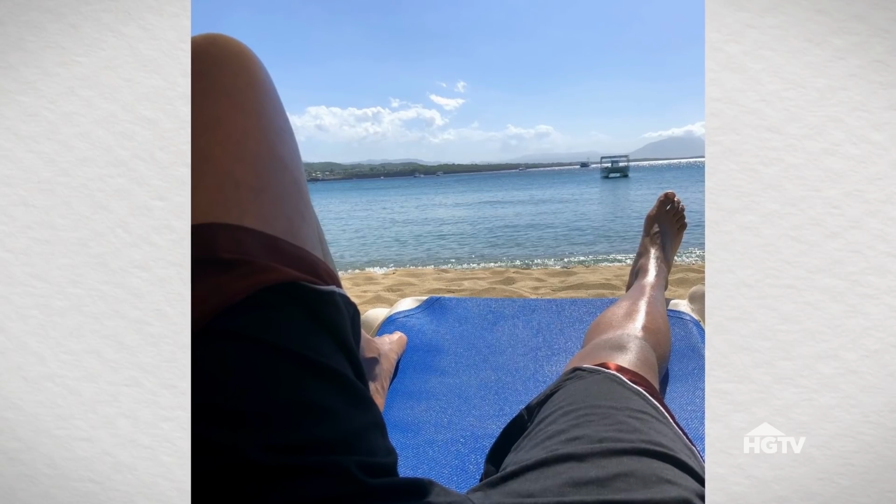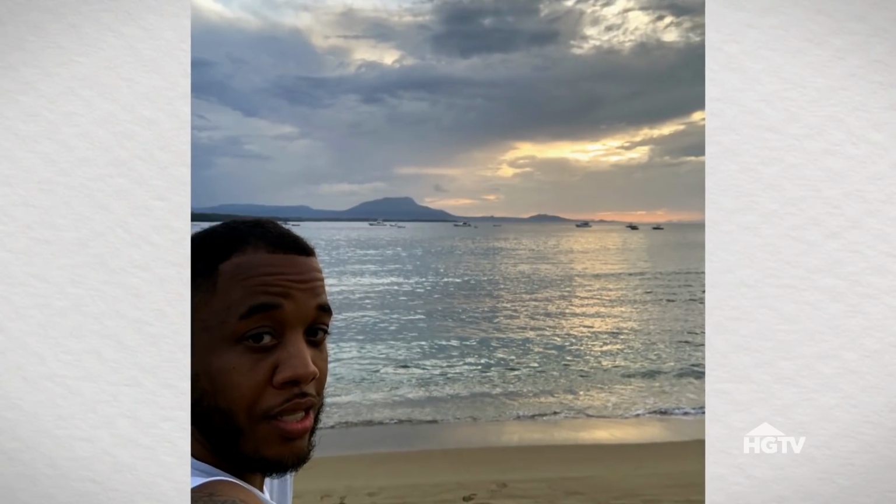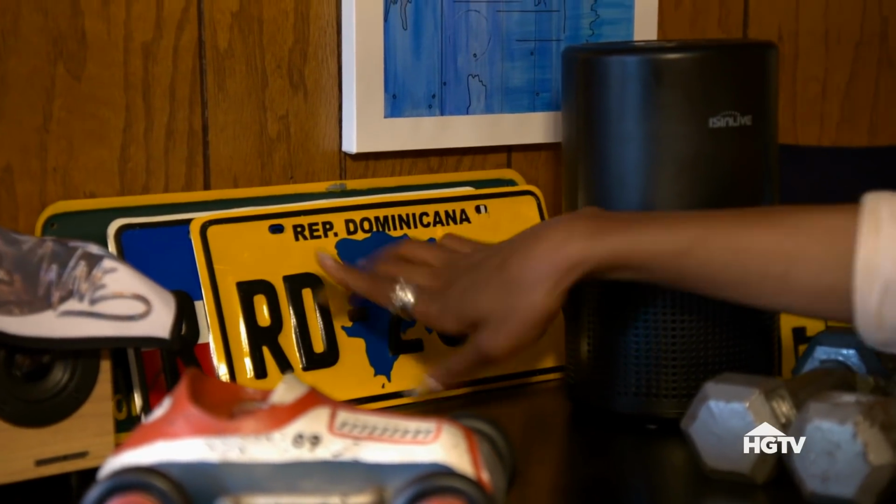I noticed on your socials, there's a lot of the Dominican Republic. The DR started in 2014. Loved it. Didn't want to leave. So it became a yearly trip. I don't see any of it here though. I mean, do you? It's like right over your shoulder, that yellow plate right there. Yeah. He does have stuff from the DR, but we haven't figured out how to showcase it. Like, how do you make it not look like a hodgepodge of stuff?